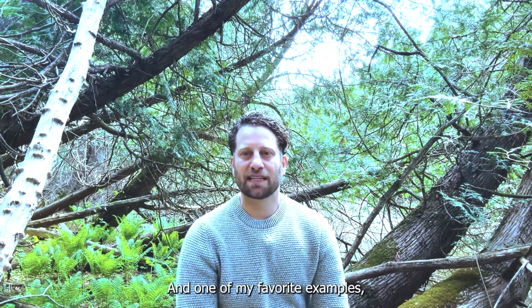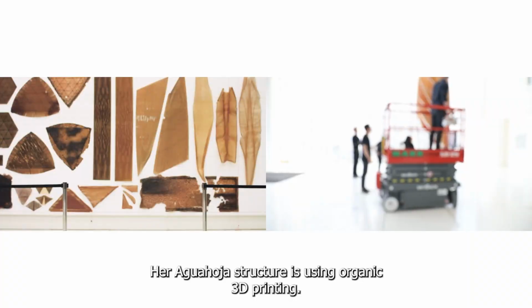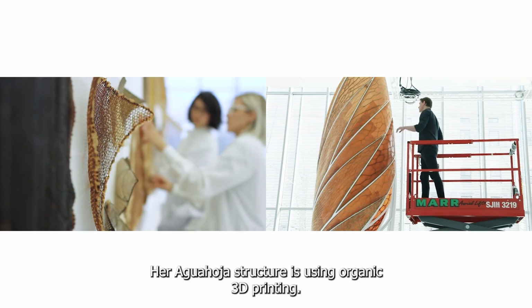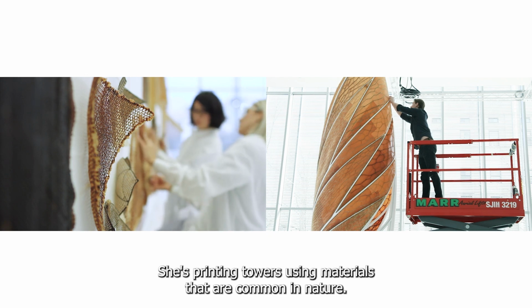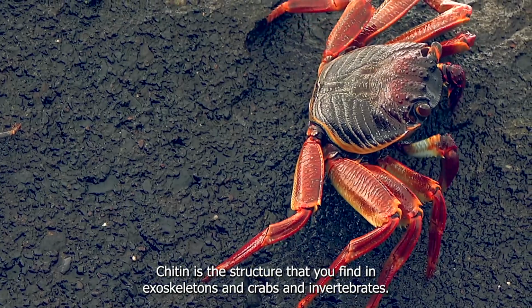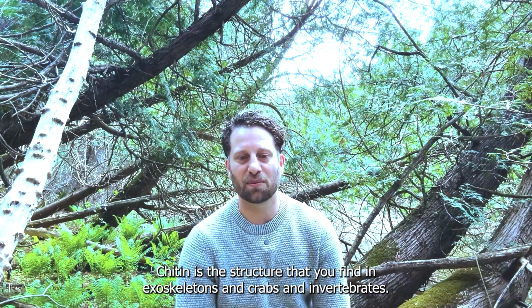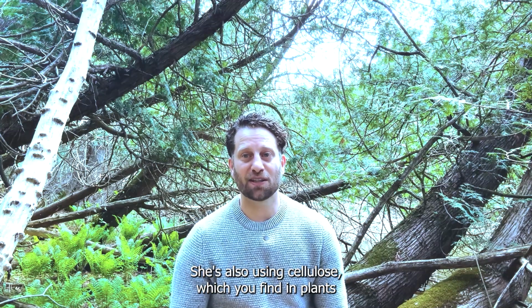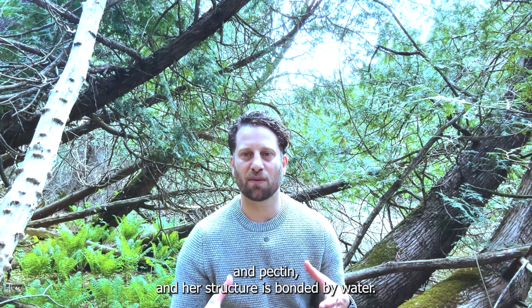And one of my favorite examples, and where we're seeing a push really in innovation in biomimicry, is Neri Oxman. Her Aguahoja structure is using organic 3D printing. She's printing towers using materials that are common in nature, like chitin. Chitin is the structure that you find in exoskeletons and crabs and invertebrates. She's also using cellulose, which you find in plants, and pectin, and her structure is bonded by water.